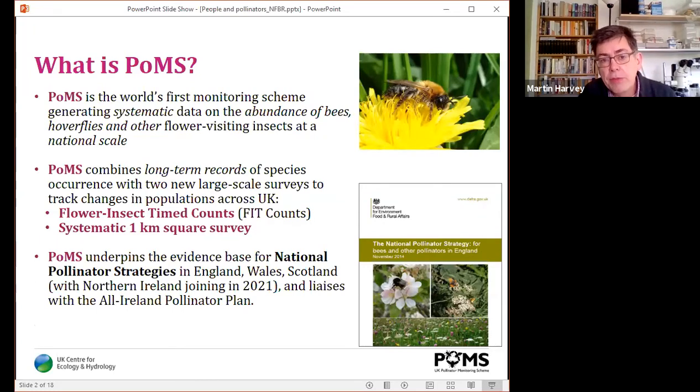And I think one of the other things that POMS is trying to do is to focus not just on the well-known pollinators. People tend to immediately think of bees when you talk about pollinators, and perhaps hoverflies as well. But there are an enormous range of different insects and different insect groups that are involved in pollination. I think Stephen Falk has estimated that it could be as many as 6,000 different species across all the different groups. And that's part of what we are trying to focus on, across a wide range of groups, with these surveys.